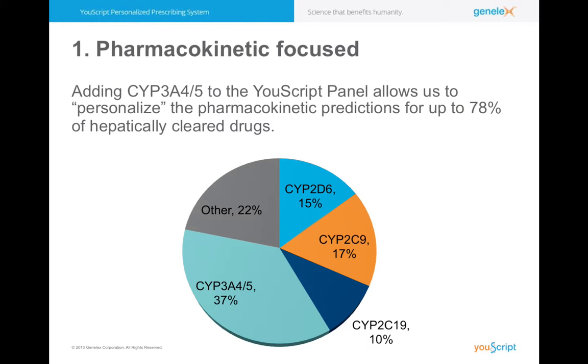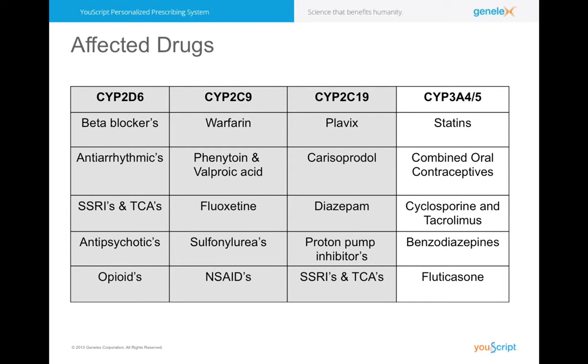By adding CYP3A4 and 5 to our panel, it allows us to personalize the pharmacokinetic predictions for up to 78% of all hepatically cleared drugs. The other 22% that we don't test for are handled by our software, which stores over 300 physiologic drug pathways. Statins, combined oral contraceptives, cyclosporin and tacrolimus, benzodiazepines and fluticasone are just some of the many drugs metabolized by these pathways.